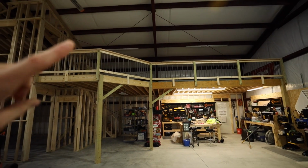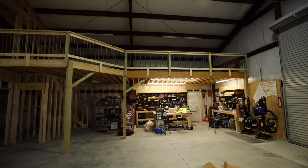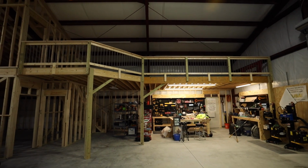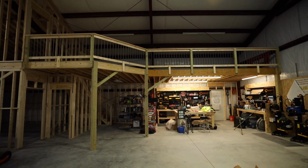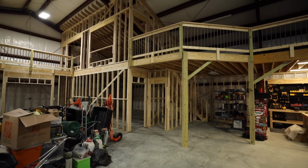It's dark because there's no power on that side right now. There are some 8-foot LED strip lights up there that are not complete yet, but this is a 35-foot long mezzanine or loft, and it's going to be again dual purpose. There's going to be storage up there, but you will see later on the reason for all of this.